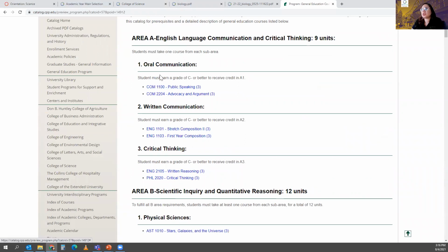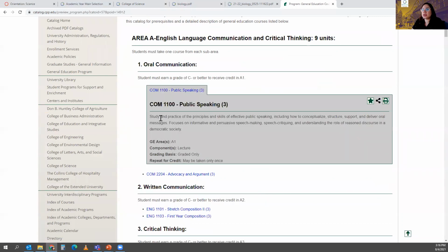So let's say you need to do an A1. You have a choice between COM 1100 or COM 2204. And so you may want to know what the difference is. You can actually click this link and it'll tell you a little description of this specific course. Again, as a reminder, you only need to take one course from each sub area.